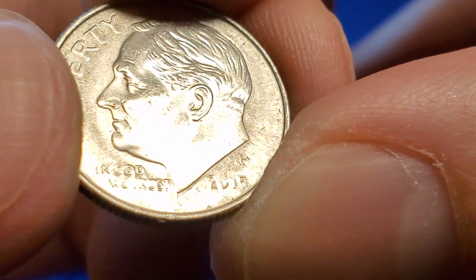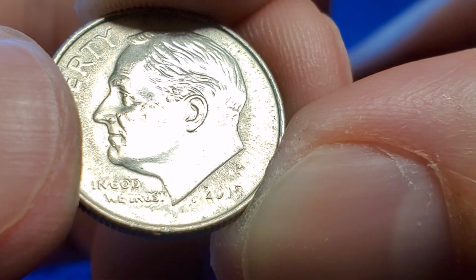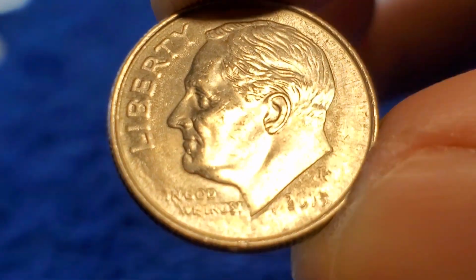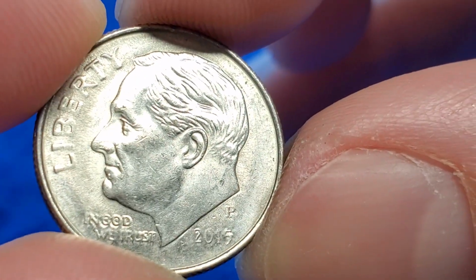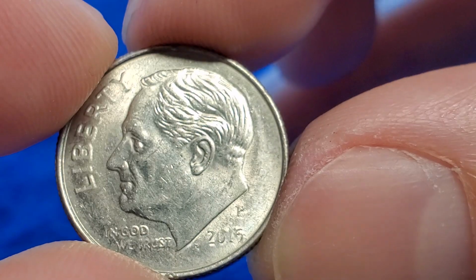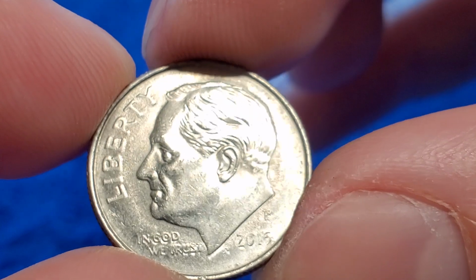Look at the date. I mean, this is worse than that 1955-5 I have. Look how far kicked out that 5 is. Hell, look at that P. Look at that P, baby. Come on. I apologize for my terrible camera setup. Look at that P. Anyway, this could be nothing. Let me know in the comments. Look at that 2. That 2 is jacked. Could be damaged. Man, I would like to know what causes that damage after the mint.